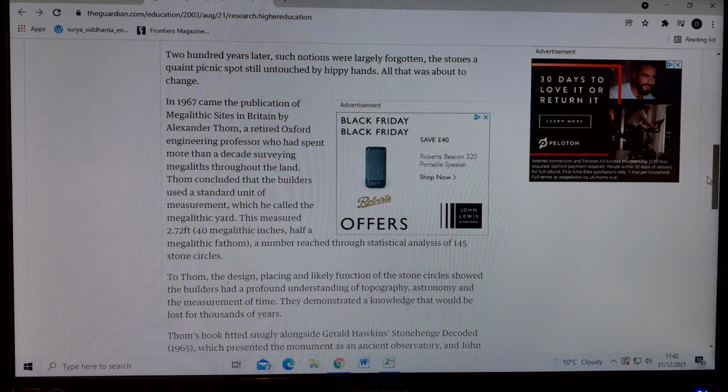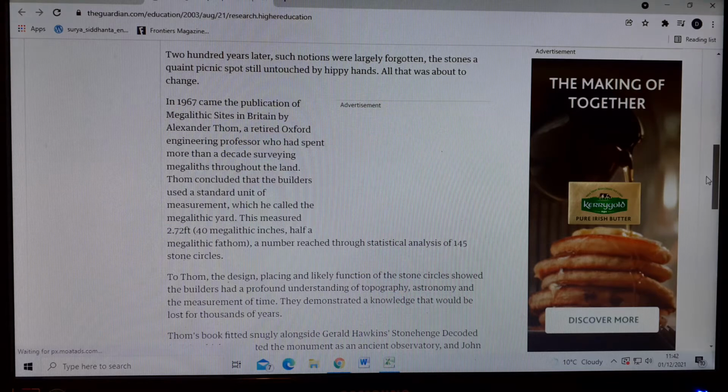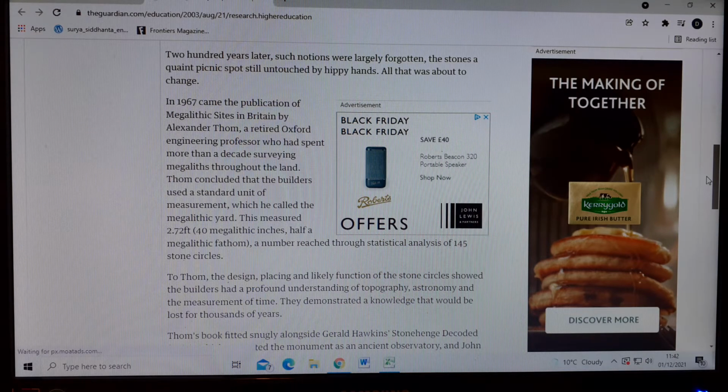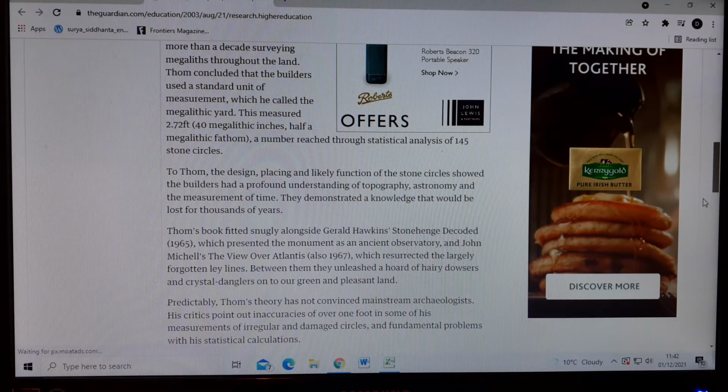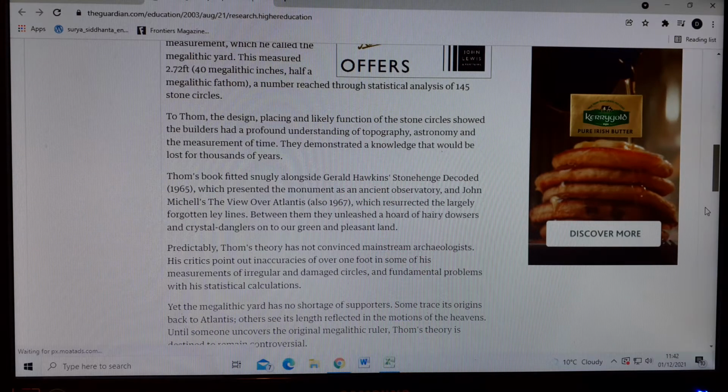In 1967 came the publication of Megalithic Sites in Britain by Alexander Thom, a retired Oxford engineering professor who had spent more than a decade surveying megaliths throughout the land. Thom concluded that the builders used a standard unit of measurement, which he called the megalithic yard. This measured 2.72 feet, 32.64 inches, 40 megalithic inches, 1 megalithic inch being 0.816 of an imperial inch. To Thom, the design, placing, and likely function of the stone circles showed the builders had a profound understanding of topography, astronomy, and the measurement of time.